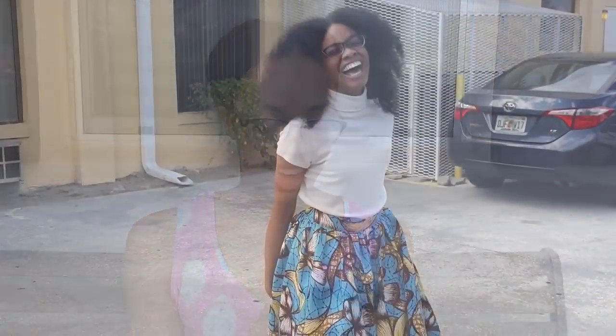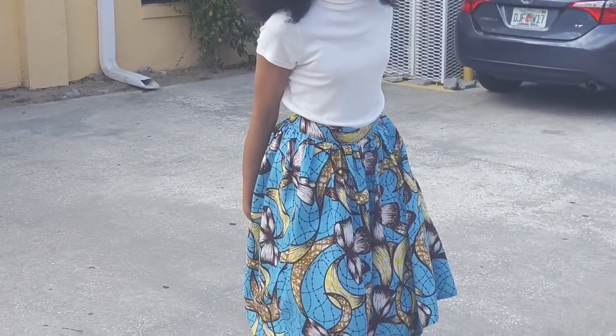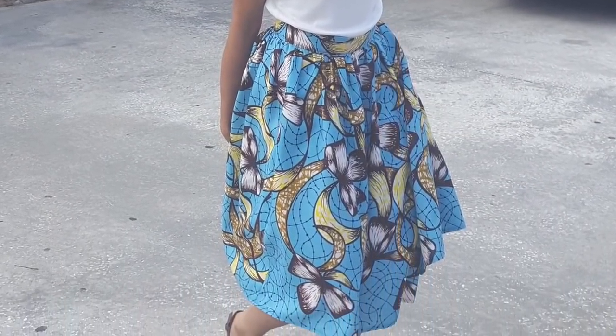So as you can see, and I'll show you the secrets, I just flipped it inside. I just folded it over and sewed it down. And it makes me so happy. I'll put in a picture of me wearing it. I got lots of compliments on it, which made me happy as well.